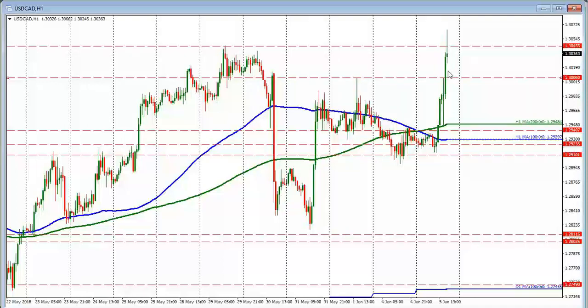So that's a look at some of our major currency pairs after the better than expected US data. Saw the dollar move higher, but some issues, some support levels, some resistance levels that are causing some stall in the dollar's rise.